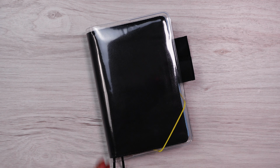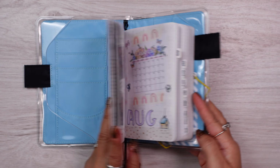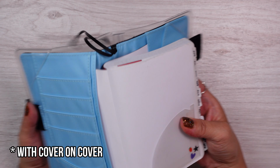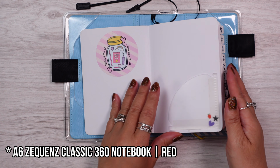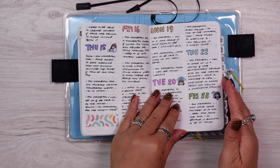My gratitude journal. Next up is my gratitude journal. This one is all about taking a few minutes each day to reflect on what I'm thankful for. It's a dedicated space to write things down I'm grateful for each day. And even on tough days, it helps shift my mindset toward the positive.